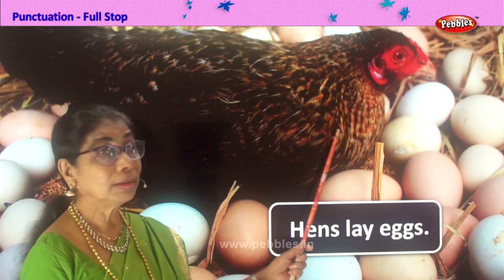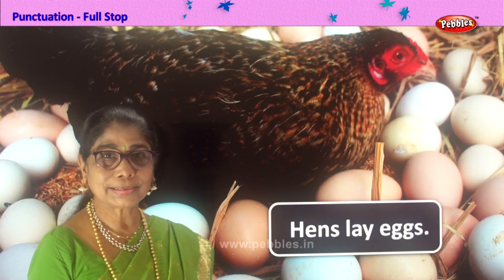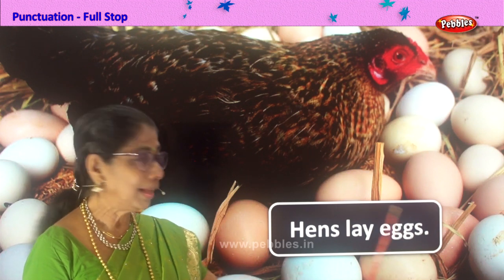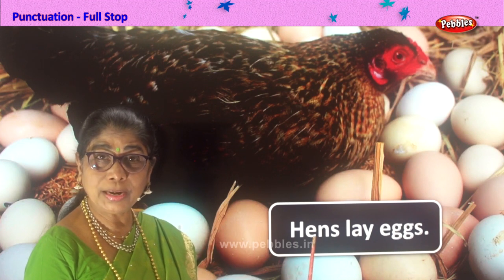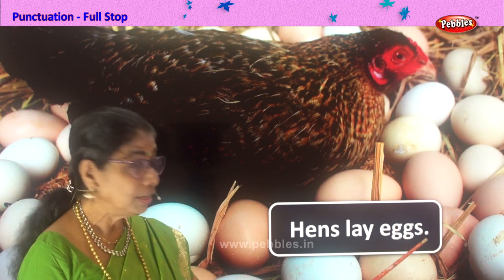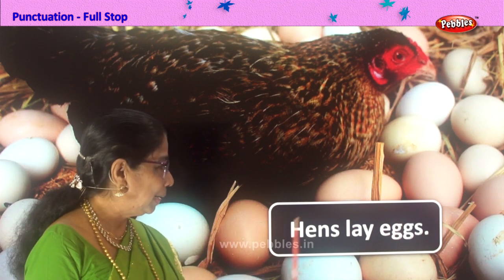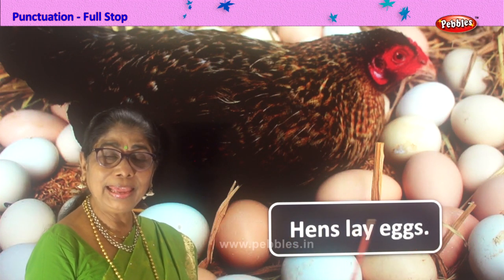Look. The little brown hen is sitting on her eggs. Yes? Read the sentence. Hens lay eggs. Hens, that's the first word, begins with the capital letter, lay, eggs, and you have a punctuation that is full stop. Full complete sentence here, begins with the capital letter, ends with the punctuation full stop. Hens lay eggs.